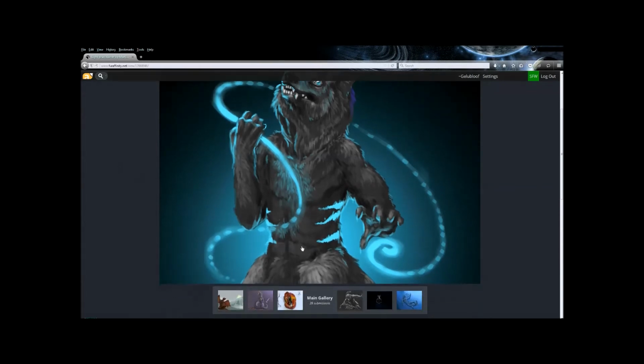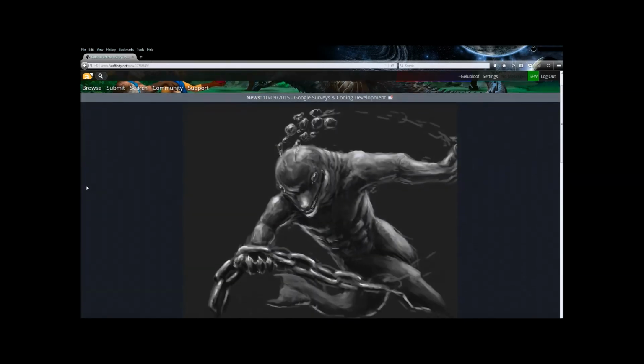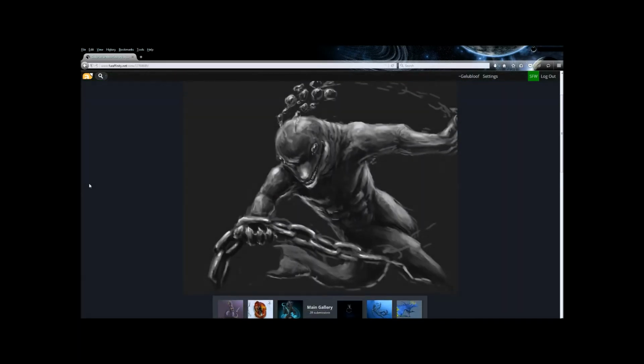Okay, we're gonna move on to the next one. Is a Dolphin Anthro. First try. Ooh, bubbles. For first try, it's not bad. Mainly because there's not very many dolphins or sea aquatic animals that you see in artwork and art style. Same with birds, I've noticed, too.